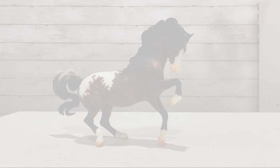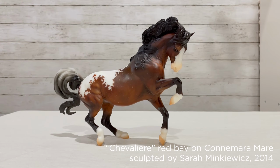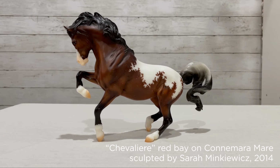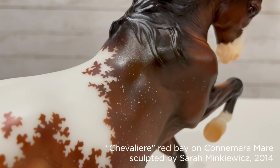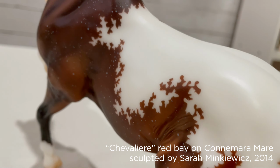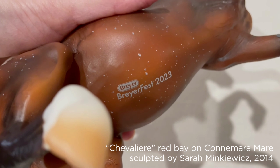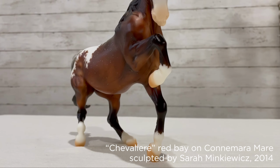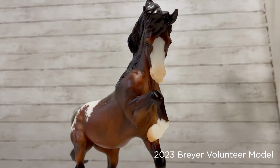And my volunteer model? I got the Bay. I admittedly was really drawn to the sun-faded black, but the fates have brought me a Bay, and she's meant to be mine, and she's lovely. She's called Chevalier, and Breyer hasn't told us where her name comes from, at least not that I could find. So it could be a French pronunciation, but I don't know.